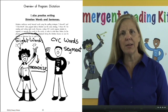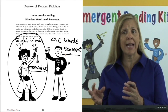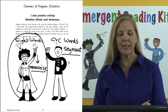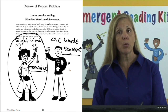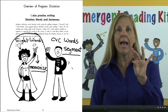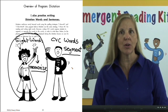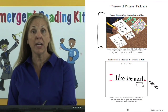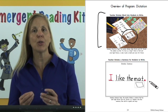However, when writing CVC words, students are required to segment the word, or separate the sounds in the word, in order to write them. So in reading the CVC words, they blended, but in writing the CVC words, they need to segment the sounds. So if they were writing the word mat, they need to be able to segment the word mat by saying /m/ /a/ /t/, segmenting each phoneme or sound in their CVC words, and then writing the matching letter down. Notice in the photo on page 23, both puppets are displayed during the dictation lessons as cues for students to determine how to spell words.